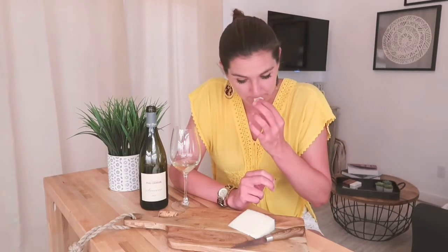No big deal. It's a little bit mild. It's not one of those funky monkey cheeses. So if you don't like stinky cheeses, go with the Drunken Goat. You will enjoy that. All right, let's give it a taste.